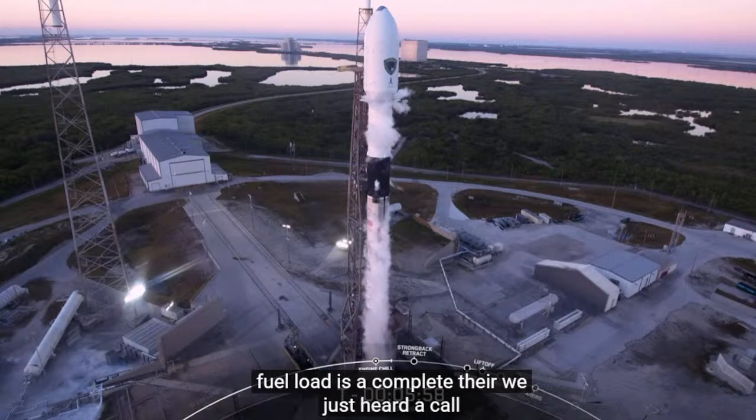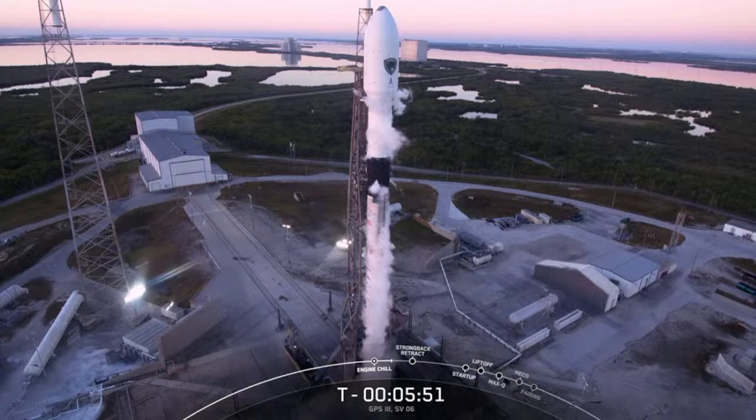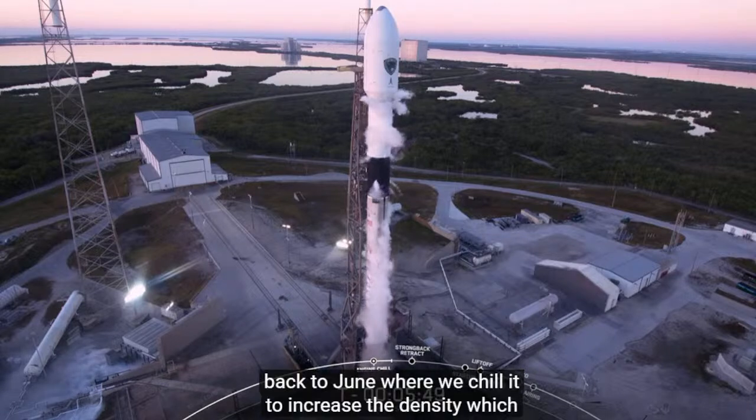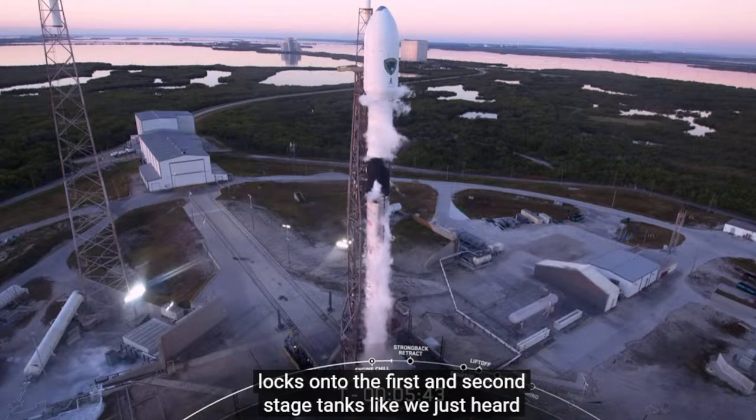Stage 1 fuel load is complete. There we just heard a call out that fuel load is complete on the first stage. So going back to the liquid oxygen, where we chill it to increase the density, which allows us to load more of that LOX onto the first and second stage tanks.